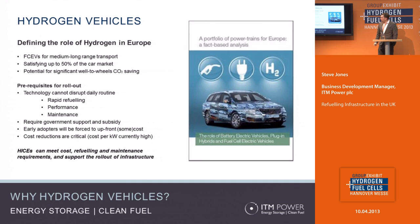There was a review of powertrains for Europe, looking at battery electric, plug-in hybrids and fuel cell electric vehicles. This document is available on the internet if you want to go into more detail. Essentially it was looking at defining the role of hydrogen in Europe for different types of vehicles. The broad conclusions from the report state that for medium and long range transport, fuel cell electric vehicles are the preferred choice. That's due to the short range of battery electric vehicles.